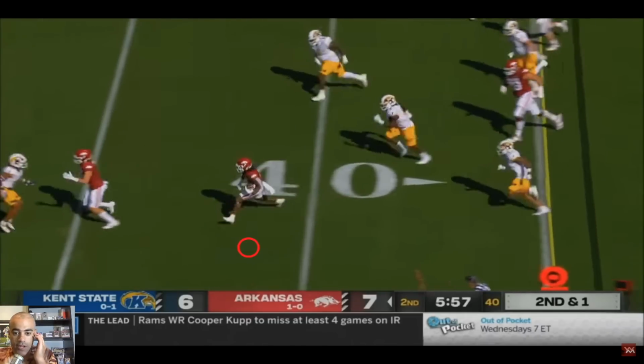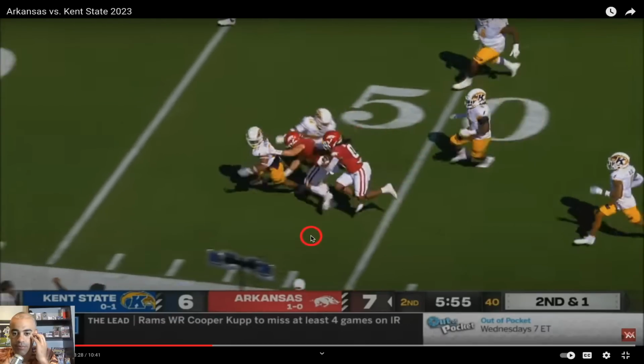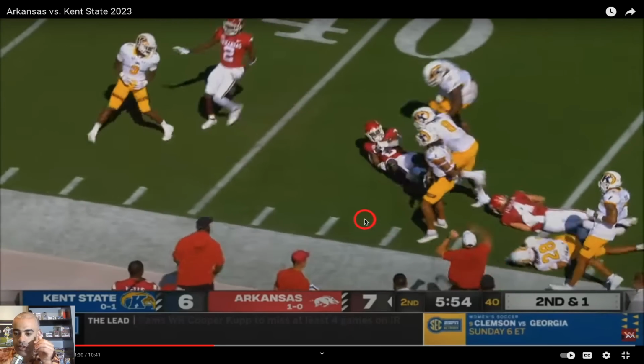Now, if you're A.J. Green, you've got to make something happen, right? You're able to get through here untouched, and he does just that. He does a really good job reading Tesla's block. And I think right here he picked up the maximum amount of yardage. Good stuff. All right, here we go.